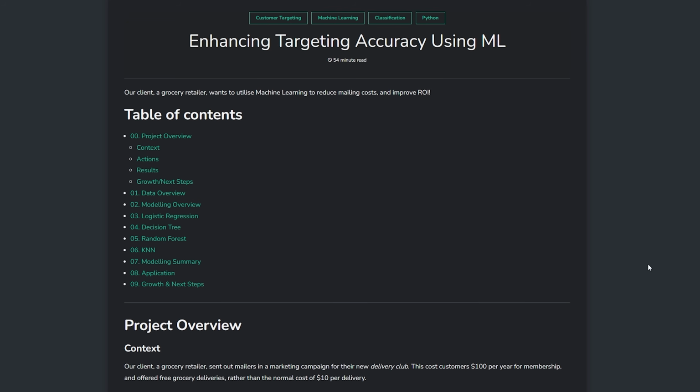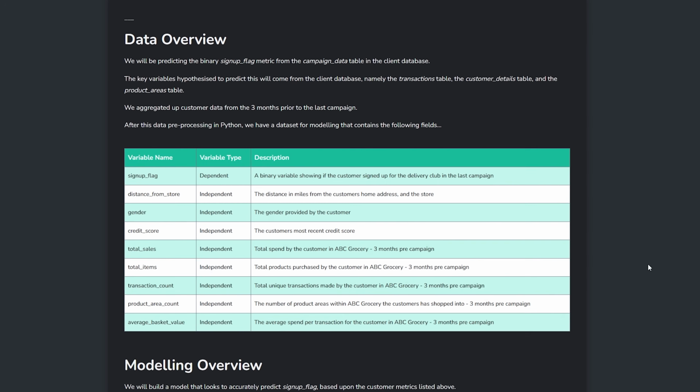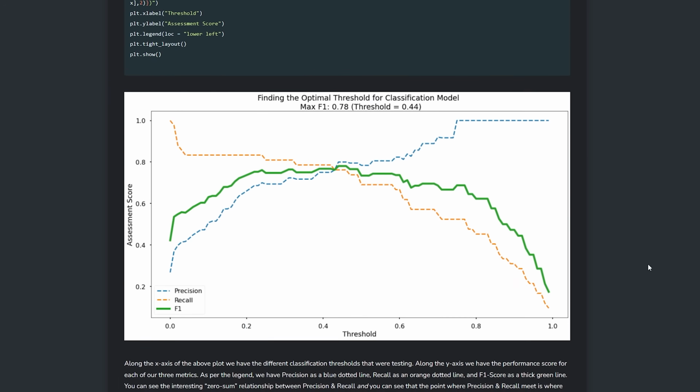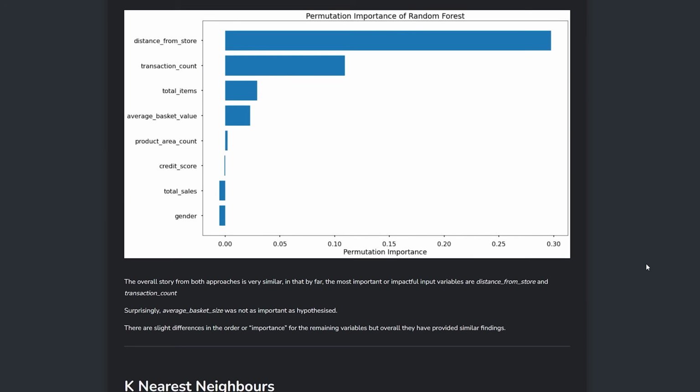Next, we have Enhancing Targeting Accuracy, again using machine learning. In this project, we test several classification algorithms and look to predict who is most likely to purchase a particular product so that future marketing communications can be much more efficient and effective. Again, this is a very, very common real-world use case, and it helps show hiring managers that you can use machine learning to solve practical business problems.